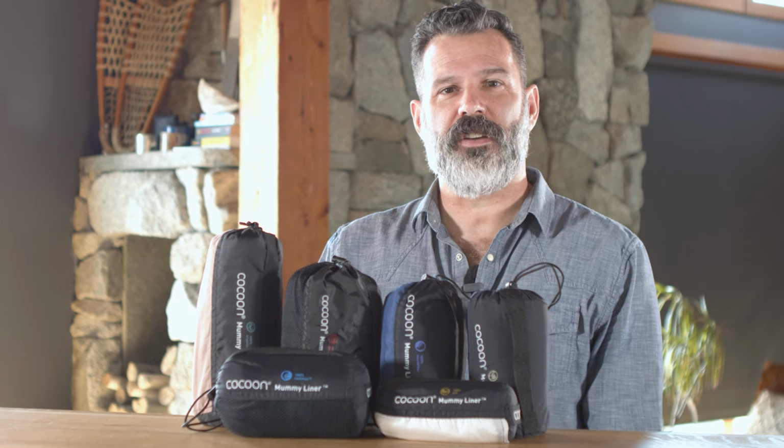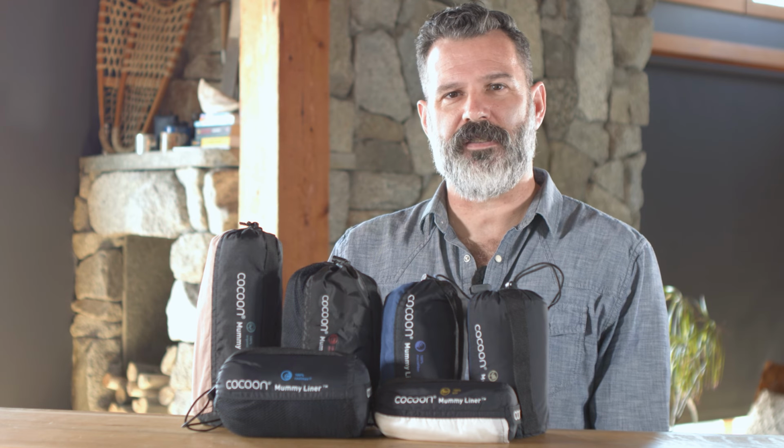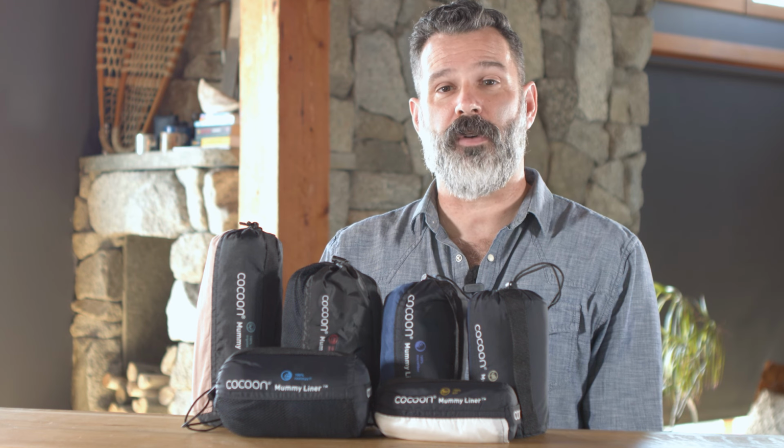For over 30 years, Cocoon has innovated the inside of sleeping bags. Once you've experienced our mummy liners, you won't want to travel without them.